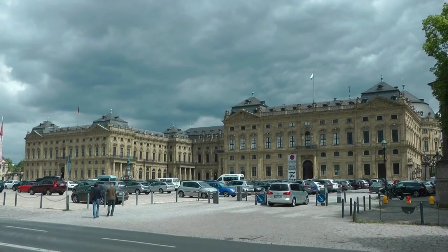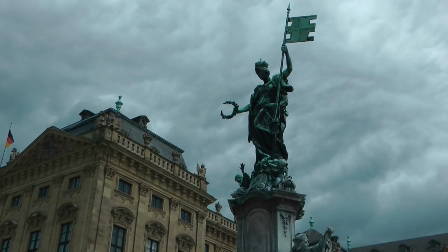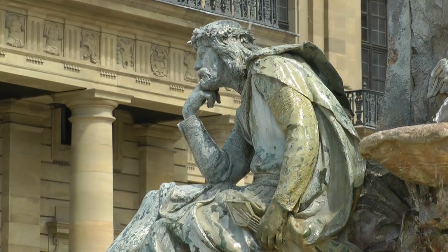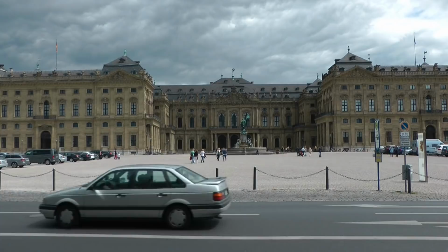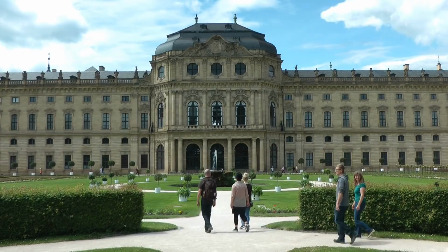The 18th century residence is an important work of South German Baroque and a UNESCO World Heritage Site. It was built at a time when a ruler would show off his power and wealth with massive residences like this, and the Marienberg fortress simply wasn't big enough. It contains many priceless artifacts and is surrounded by gardens in the style of the era. Everything is based on geometry and symmetry.